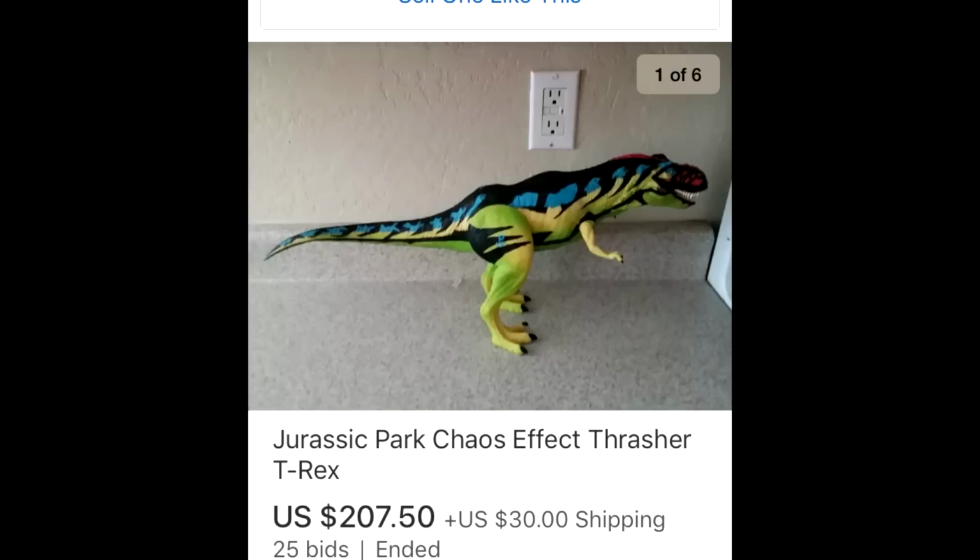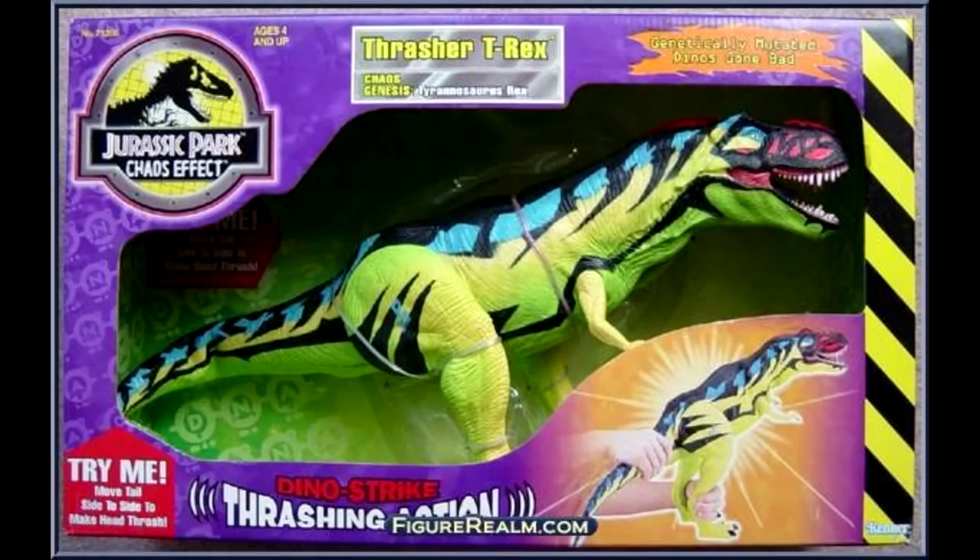Boxed ones can probably fetch as much as $400 to $500. I've seen some floating around on eBay with buy-it-now prices of $600 to $700, which is way too much. A loose one is going to cost you at least $150 if you're lucky, or a high end of $200, and then a mint in box one is probably going to be double that.